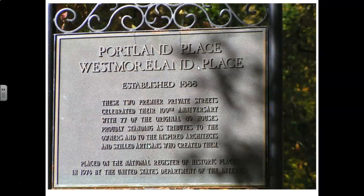Go ahead and jot down in your notes that Portland Place and Westmoreland Place were created in 1888, again by Julius Pitzman. Many of the residents that will move in will do so again, as we said, after the 1896 tornado. They wanted to get away from, basically, Lafayette Square is the next door neighbor to Soulard. Soulard is an immigrant neighborhood, and so it was just too close for those rich people for their liking, and so they wanted to move further out west, and so here they are in Westmoreland and Portland Place.